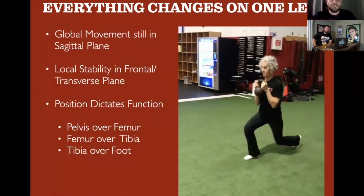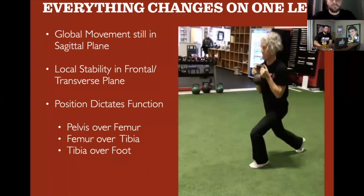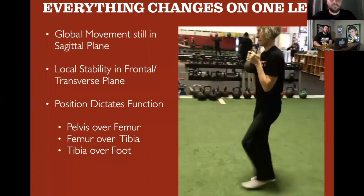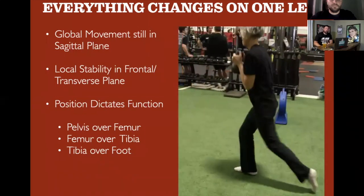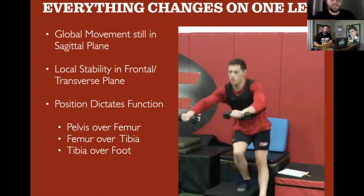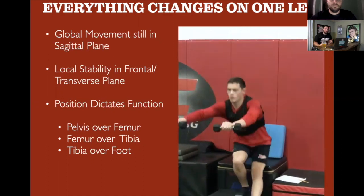Global movement is still in the sagittal plane, like I said, but local stability lives in the frontal and transverse plane, and you get those things in single leg training. And then the position will dictate the function. If you do these exercises with poor positioning and poor coaching, you're probably not going to get the things that we want.